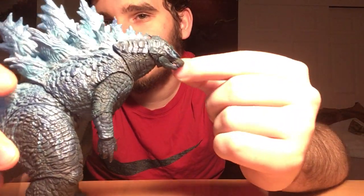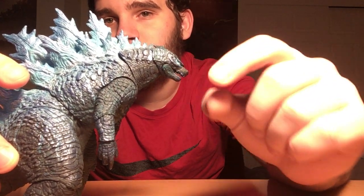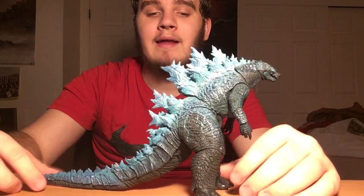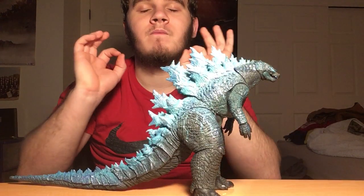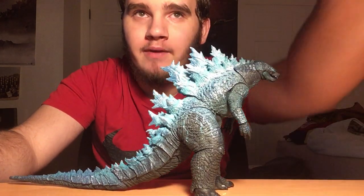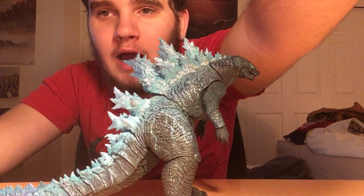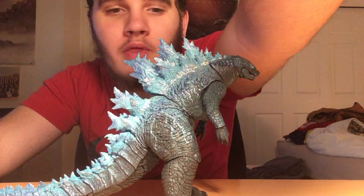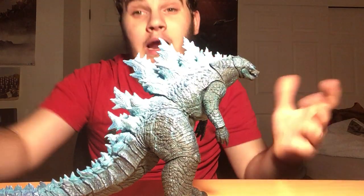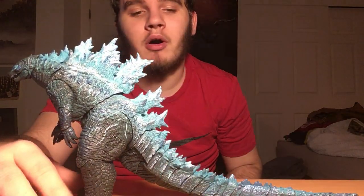And of course it has its weird, what's it called, parrotfish face. Though on the dorsal fins, I will argue that they are perfect. I really, really like the paint job that they did with the dorsal fins. Here, let me block out the light so you can get a better look at it. I really like the metallic blue that NECA went with for their dorsal fin paint job. I do think it really looks good. That's my favorite part of the figure.